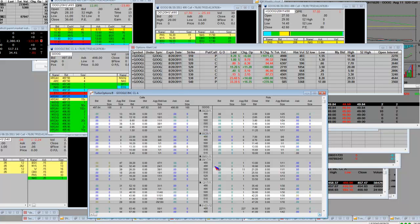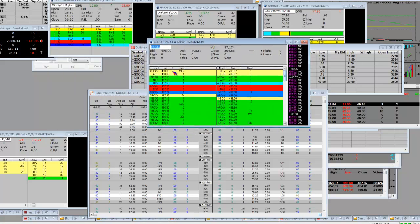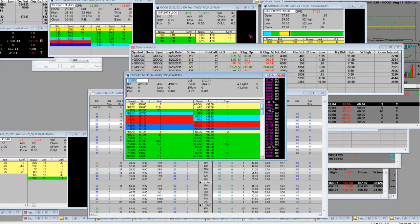All right, at the strike price, what we are going to be looking at is a 500 put that's currently in the money right here. 498 closes at 504.88, gapping down to 498. Left elbow says they take the premium out of the 490 call.